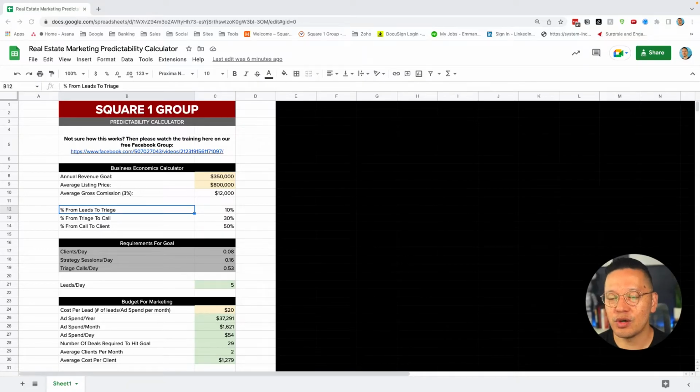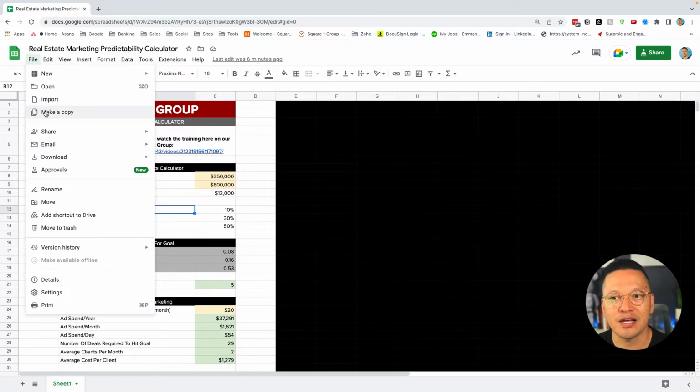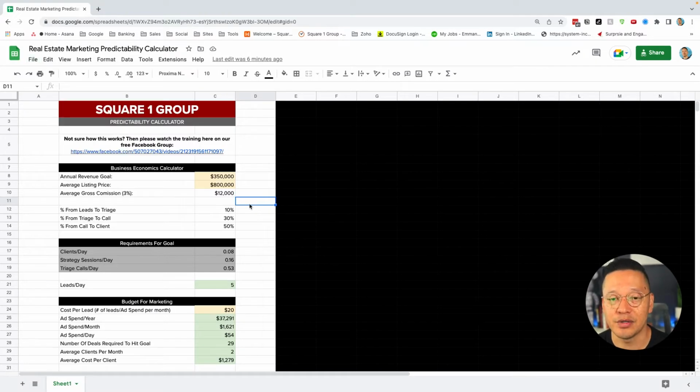Okay, so this is our Square One predictability calculator. By the way, as soon as you get the link to this calculator, go ahead and go to File and make sure you make a copy for yourself so you can actually plug and play the numbers. This is going to be a read-only document just so that everyone can get access to it. That said, let me just walk you around how this calculator works real quick.